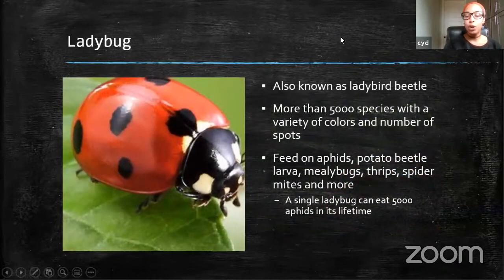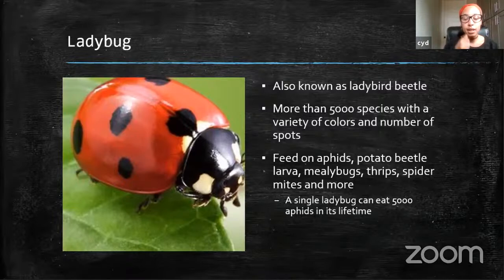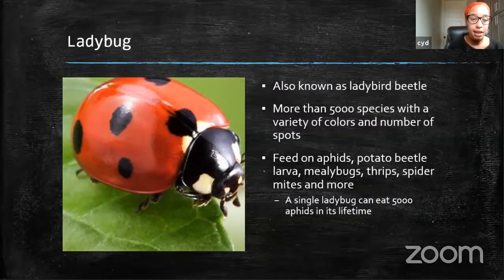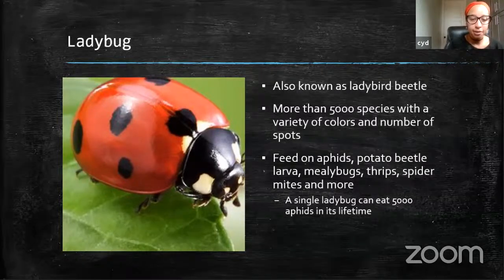Ladybugs. If you can recall the picture of the ladybug eating the aphid, these are going to be great beneficial insects to have in the garden. They're also known as ladybird beetles. There are more than 5,000 species of ladybugs. They come in a wide variety of colors, and the number of spots they have is going to vary as well. They feed on aphids as well as potato beetles, potato beetle larvae, mealybugs, thrips, spider mites, and more. And a single ladybug can eat 5,000 aphids in its lifetime, which is pretty impressive. When you look at a ladybug, you don't think it can eat so much, but I thought that was pretty impressive.